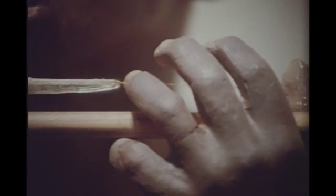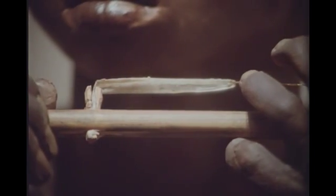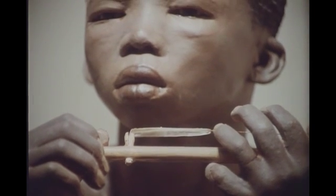A photograph from the South African Museum showing the San exhibition of those days. These were life casts made in the Kalahari.